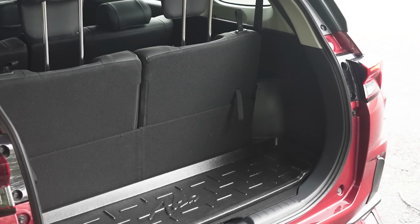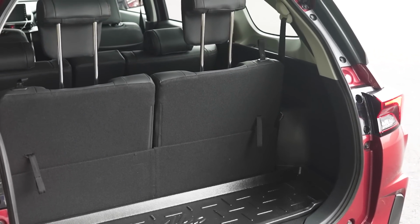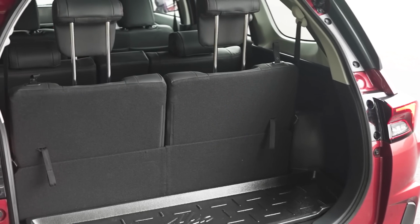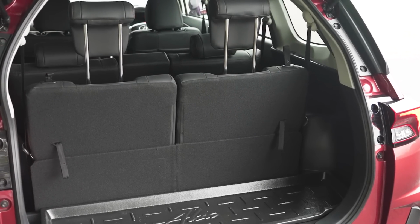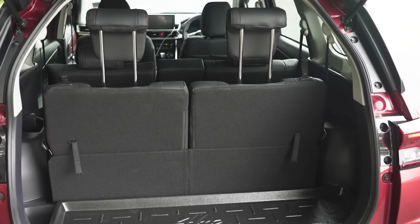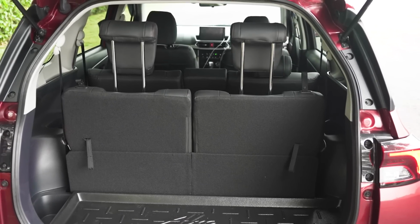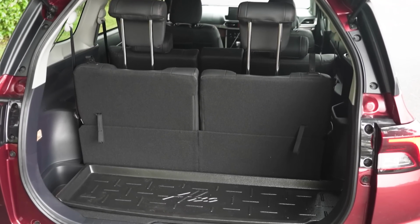Now on to the boot. With all 3 rows of seats up, you do get a decent 140 litre boot space in the back. That is more than 50 litres increase over the old Alza. With all seats up, you can just about fit 2 cabin size luggage bags in the back, no problem. That is pretty decent indeed.